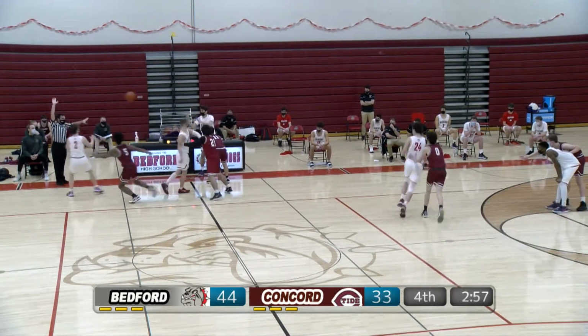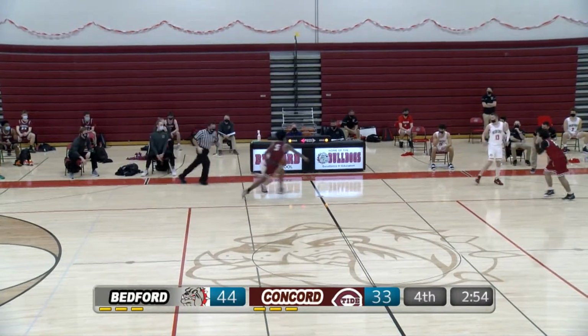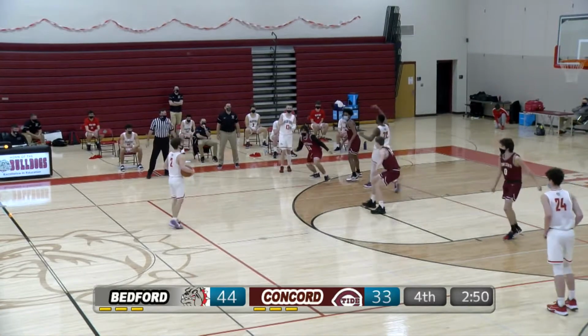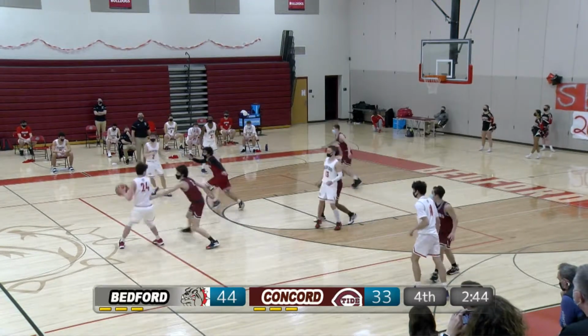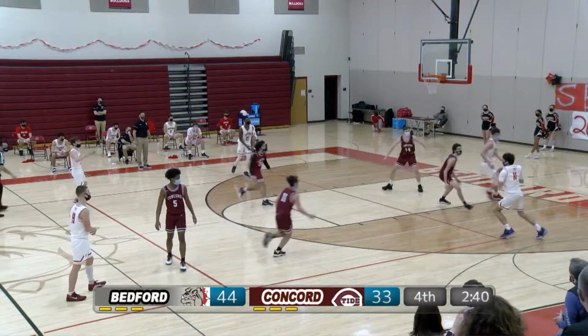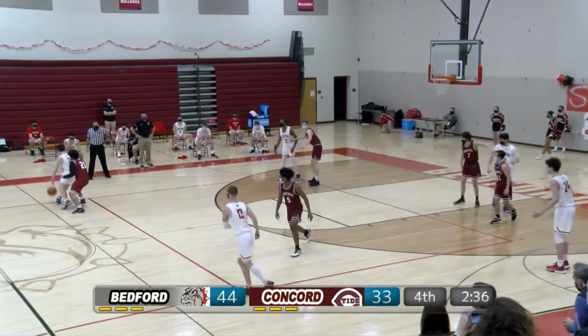And now Bedford will inbound by the scorer's table. Kuliza with the ball, pressured up top by Mbata Bora. Finds O'Connell, looks at the deep three. Doesn't take it. Back to Kuliza at the top of the key, and they'll reset. Zimmerman finds O'Connell on some pivots. JT DeLacy cuts, doesn't want to shoot quite yet. I think he's going to take a little bit of time off the clock.